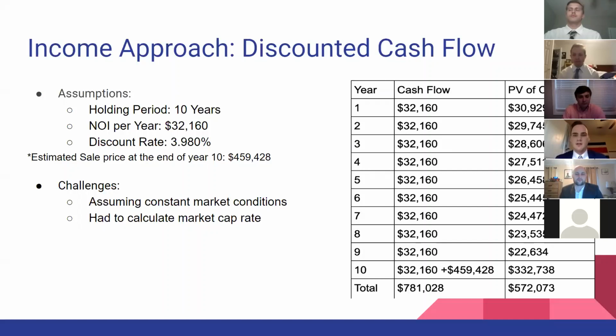And the challenges. We had to assume constant market conditions because who knows, we might have another coronavirus at the end of these 10 years. So you can't really account for stuff like paying fixed rates anymore. We also had to calculate the market cap rate like we did in the previous slide, which isn't really readily available information since the residential market of Fort Mill isn't really income generating, and this house wasn't used for income generating. Next slide.